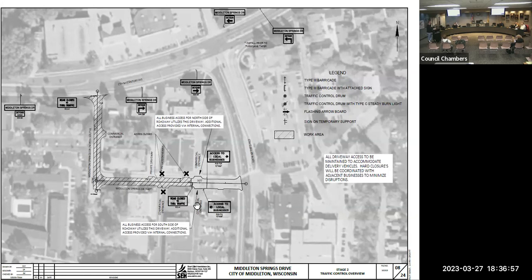Sequence of activities. First, they'll do some utility work, which is relatively minor and won't close the street. And they'll go in and remove the rest of the pavement. They'll install new base layer and a drainage layer, and they'll start replacing sidewalk, curb and gutter, and driveway aprons, adjust some utility castings. And last thing we'll do is pave the street and restoration.